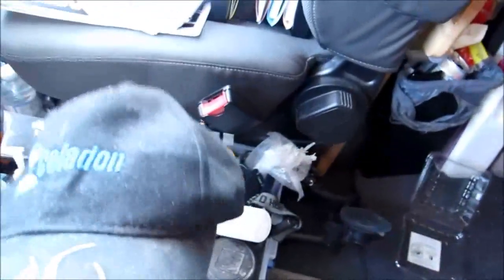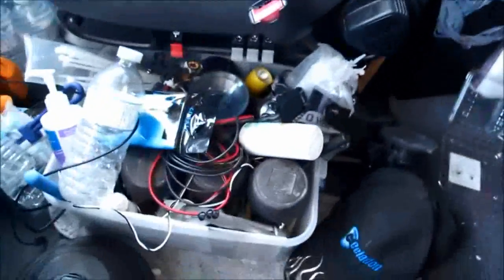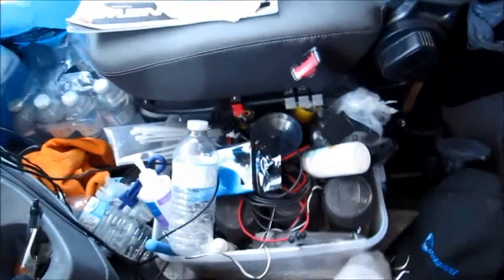I still got my junk tray down here, although it needs cleaning. I found my Celadon hat. Yay. I couldn't find it for a while. It was stuffed back in the cupboard. So I got to clean out my... Actually, my tray's not too bad. So, yeah, there you go.